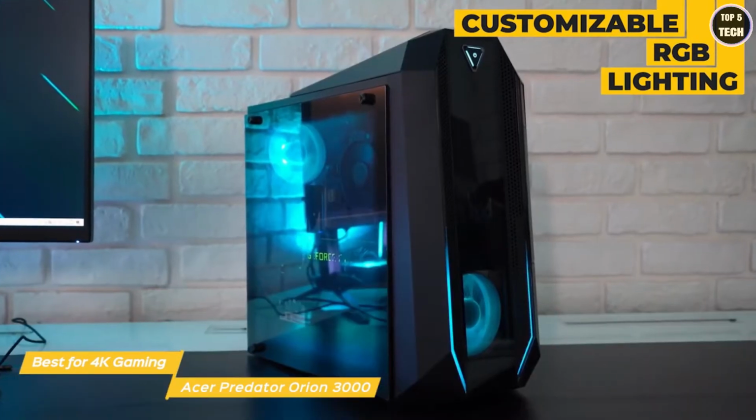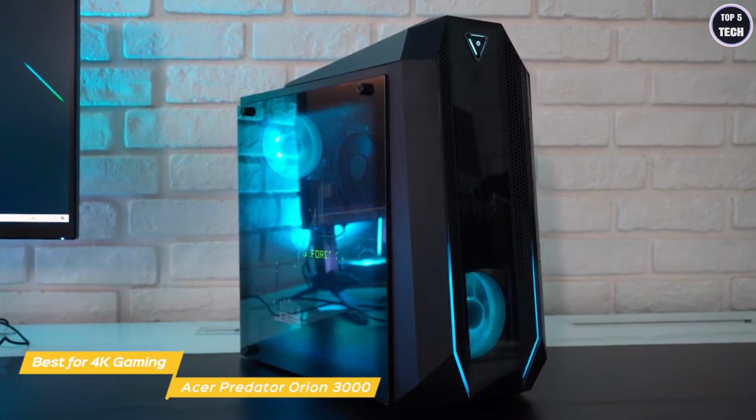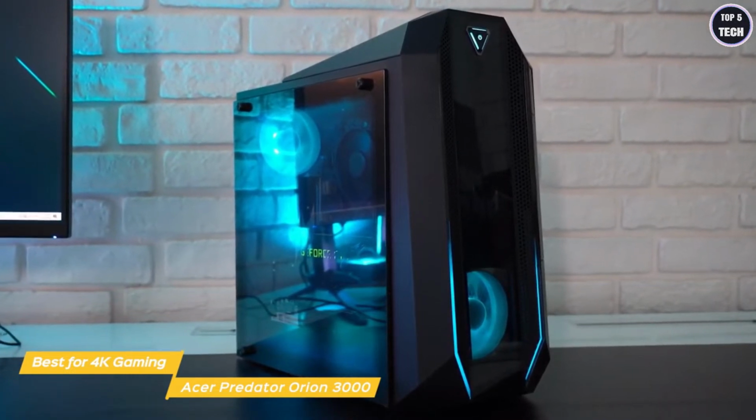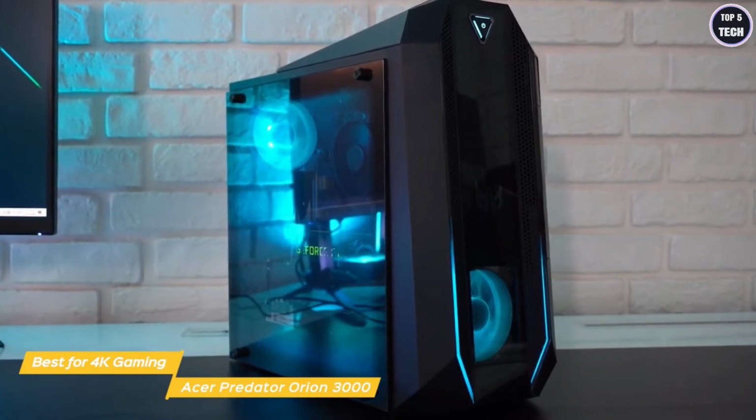While the Frostblade fan up front works with the second fan in the rear to keep operating temperatures down, the RGB is all eye candy, and it can be customized, letting you set effects, color, speed, and more with the pre-installed PredatorSense app.